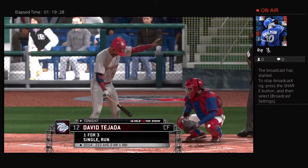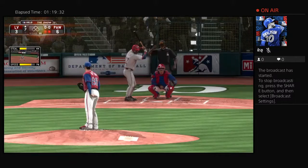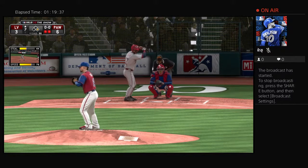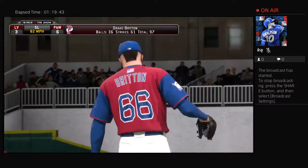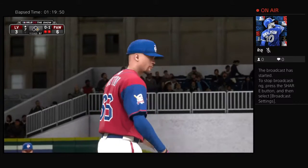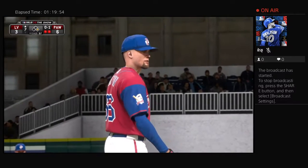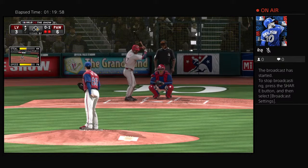David Tejada will stand in. He flew out his last time up. And that's in there for strike 1. EK, the starter, creeping up on 100 pitches now, but that number alone doesn't appear to be affecting him too much at all. Yeah, he still looks sharp. Still, with the way that teams handle pitchers nowadays, I don't think he'll wind up going much further.